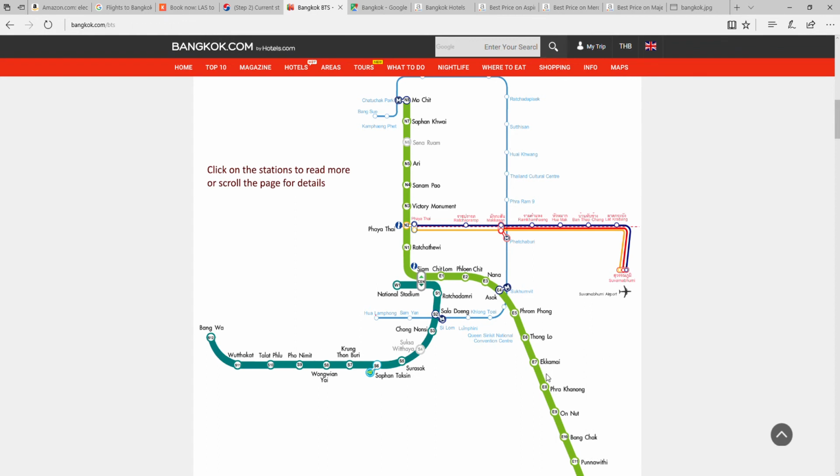So where to stay? You want to stay somewhere close to a BTS station because of the traffic. So from your hotel, you want to be able to just walk to one of these BTS stations, get on here, and this will take you to 80% of the places that you want to go are going to be within walking distance of a BTS station.